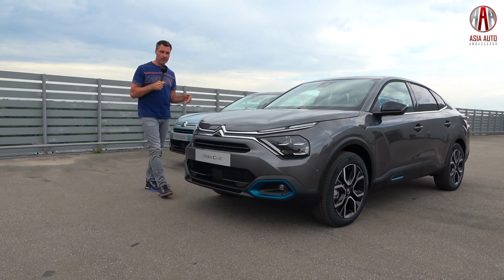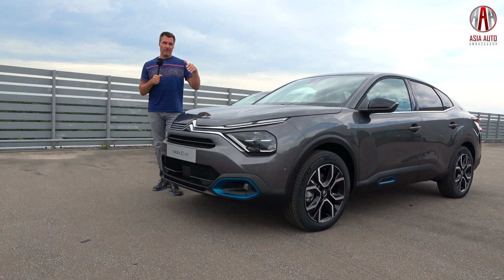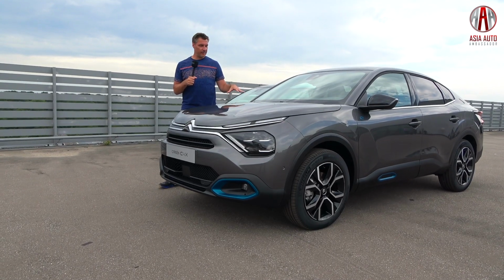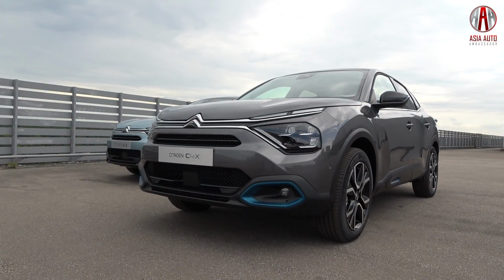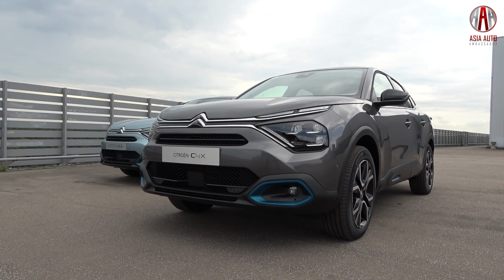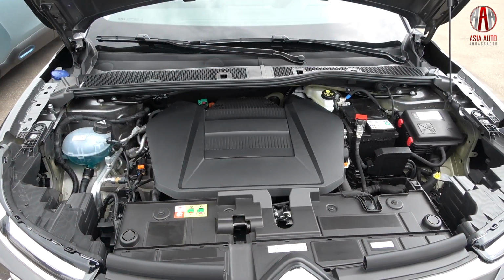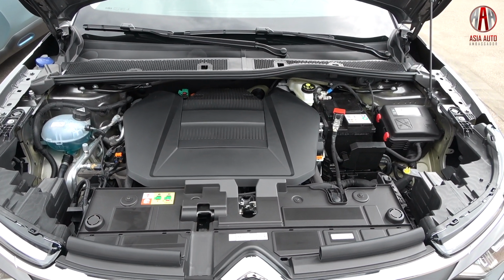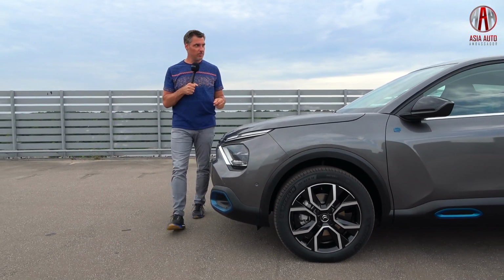And this brings me to the powertrain options. In most of the European countries, Citroën will concentrate on the C4X. That's the car we have here. It's the fully electric version with a 100 kilowatts, so 136 horsepower electric motor, driving the front wheels. And the maximum torque is 260 Newton meters.